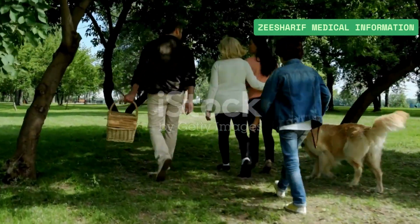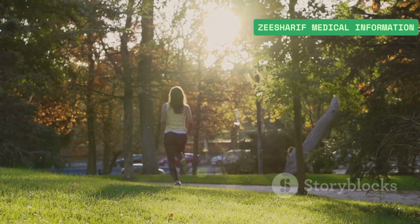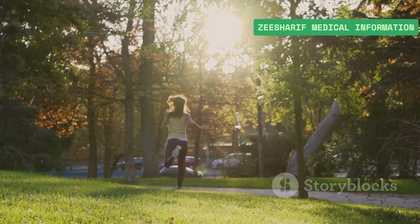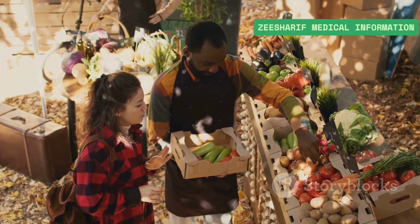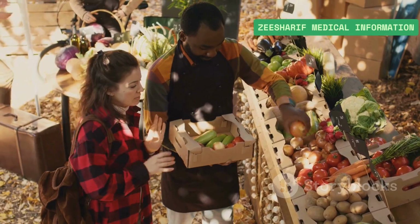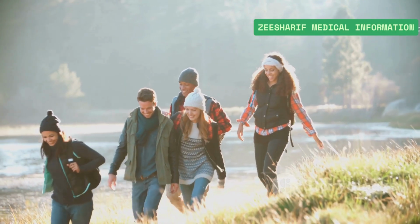That's it for our 10 home remedies for fatty liver disease. Remember, even small changes can make a big difference in your liver health and your overall well-being. Whether it's incorporating more liver-loving foods into your diet, getting active, or exploring natural remedies, there are so many things you can do to take control of your health.